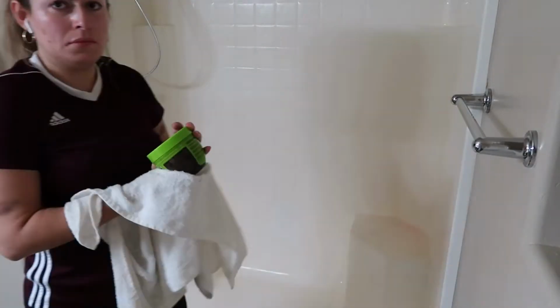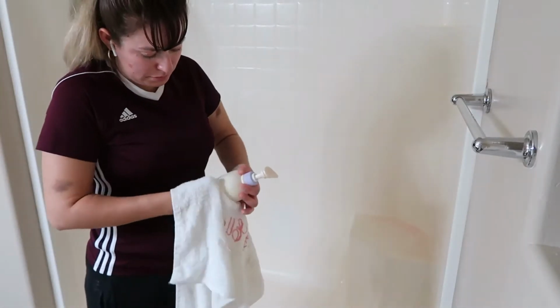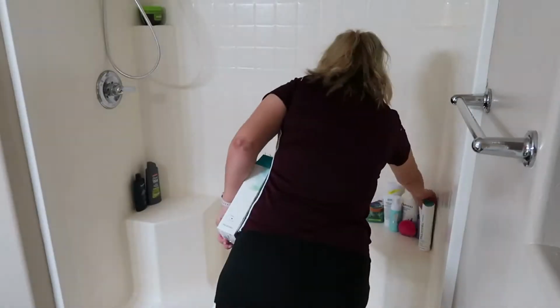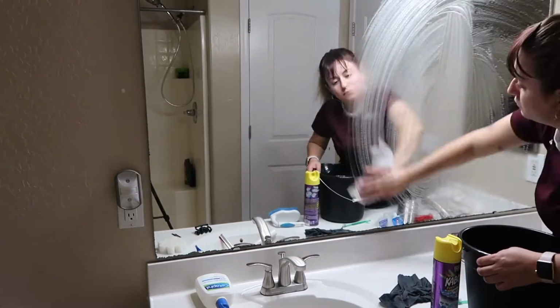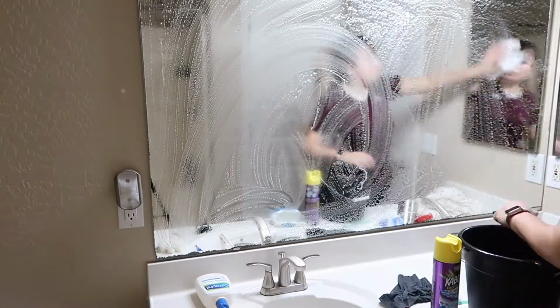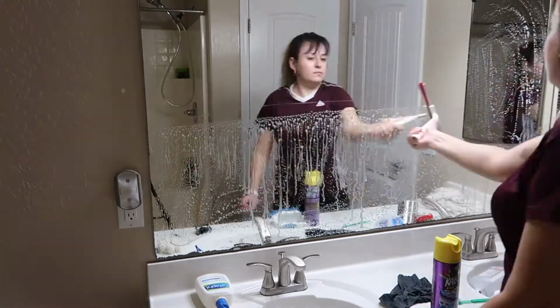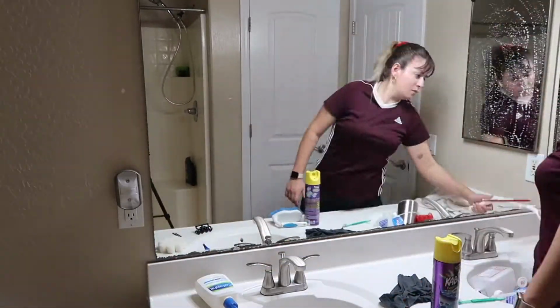It was also accumulating a lot of gunk. I don't even know all that stuff that was being accumulated there. So it was a bit hard to wash as well. I had to scrub at it. Then I'm going to be moving on to cleaning my mirror. I just used a little bit of soap and then my squeegee. Then I'm going to be cleaning my bathroom sink and putting things away. Then I'm going to be moving on to cleaning the toilet.